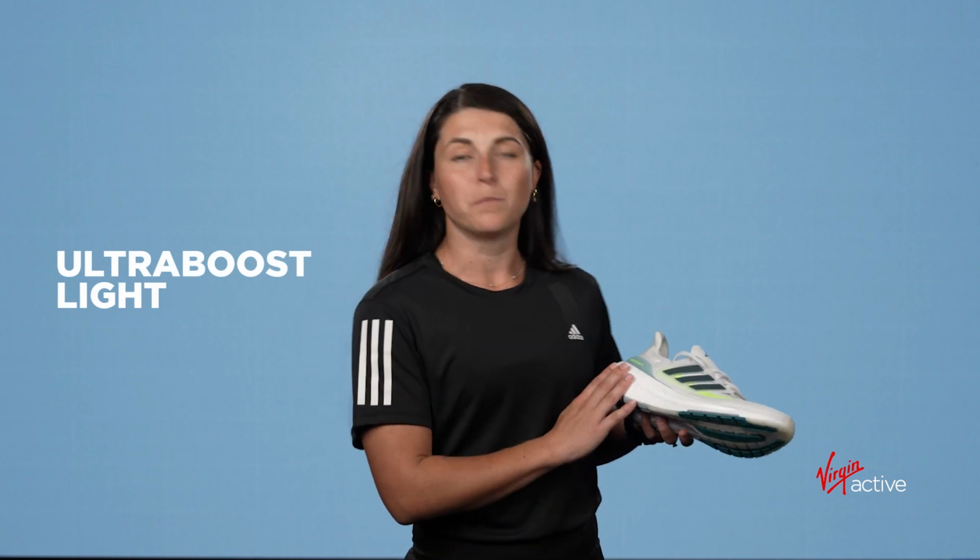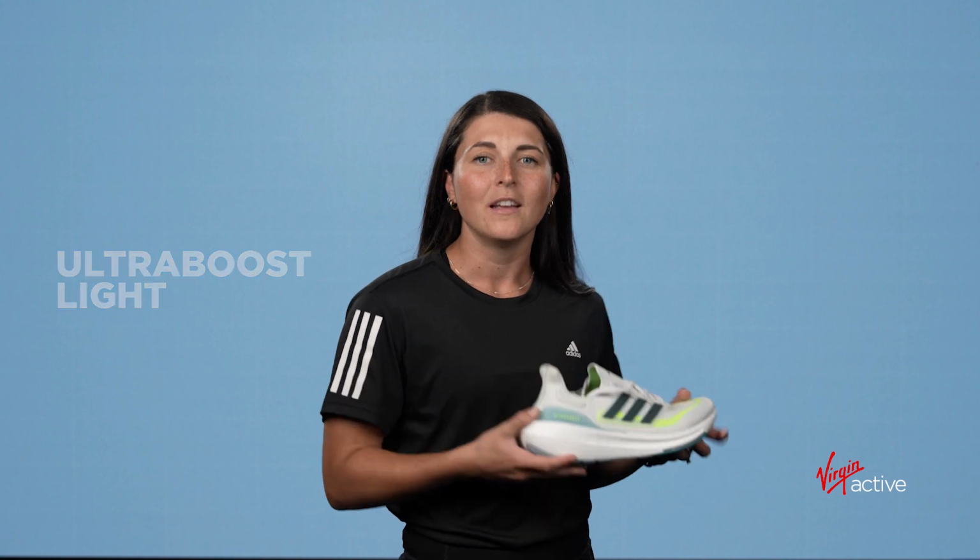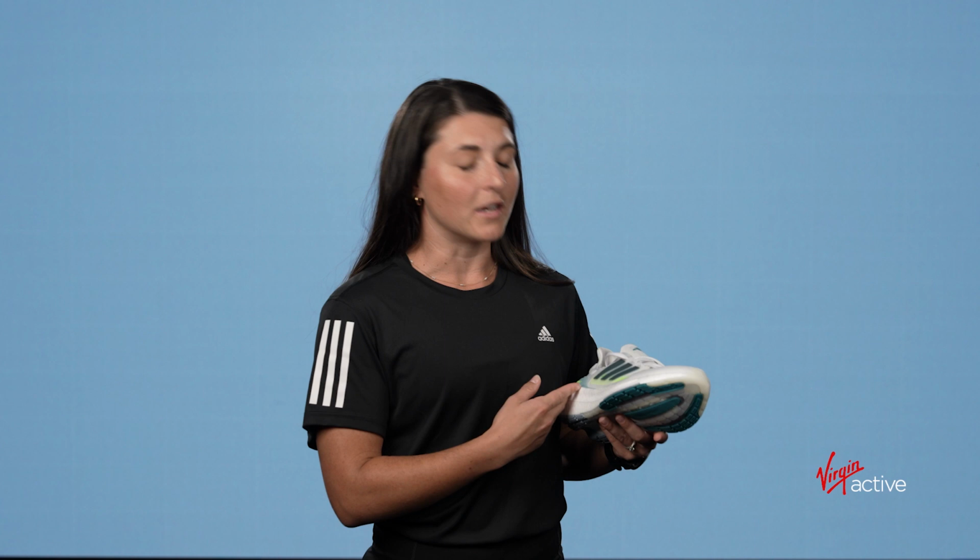The Ultra Boost uses Boost Light in the midsole for energy return and responsiveness. It has high comfort levels and it's designed to get you all the way to the end of the marathon feeling good and comfortable. The next shoe we're going to be speaking about is the Solar Control.